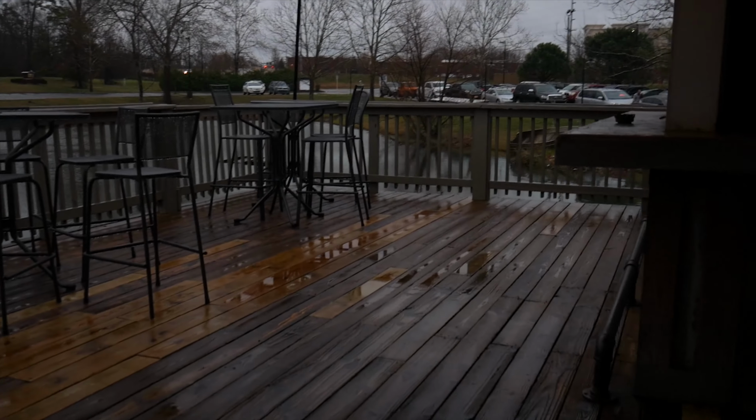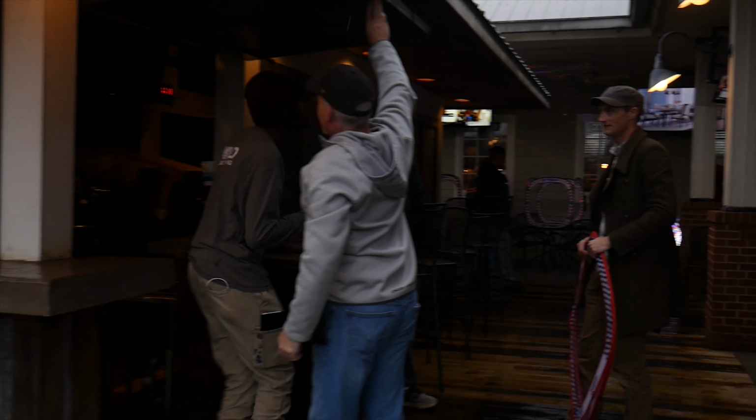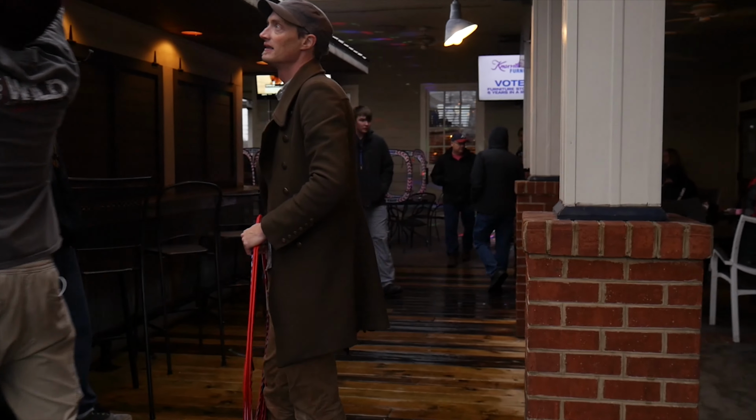I think the race is gonna be held out here. They've actually kicked us out. They got too many people inside. So we're at this location right now. It's pretty wet and rainy. I'm not sure how they're gonna set up the course, but I guess we'll figure it out along the way.